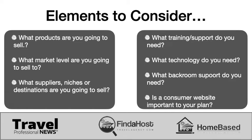Since the COVID pandemic, host agencies have survived quite well and have proven how beneficial it is to work through a host who has a large clout with suppliers. While the term host agency conjures up a rather generalized image of a business that supports independent travel agents, there are really several different types of host agencies.